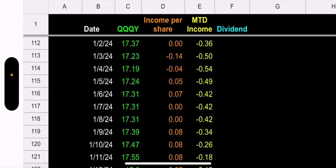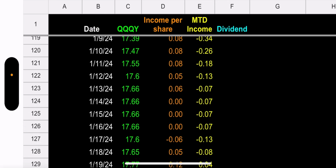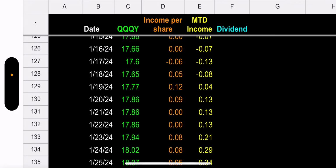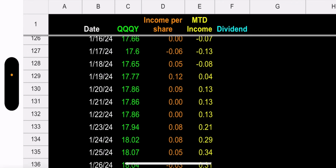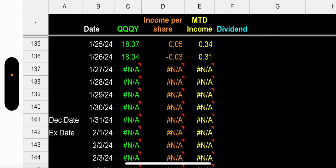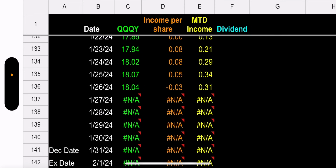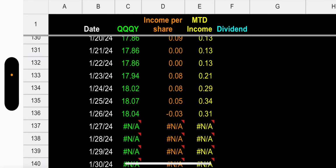Right into the positive. January 19th, we're in the positive. Positive 4 cents. Up to January 26th, positive 31 cents. So you see how good these funds can do, and you see how bad these funds can do. But I think they've been staying in that $18 range. So respect to these fund managers, picking the right strikes, doing pretty good, making the best of it, because there's a couple ugly days in there. So that's QQQY, by the way. Should have mentioned that. And then I'm going to look at JEPY.